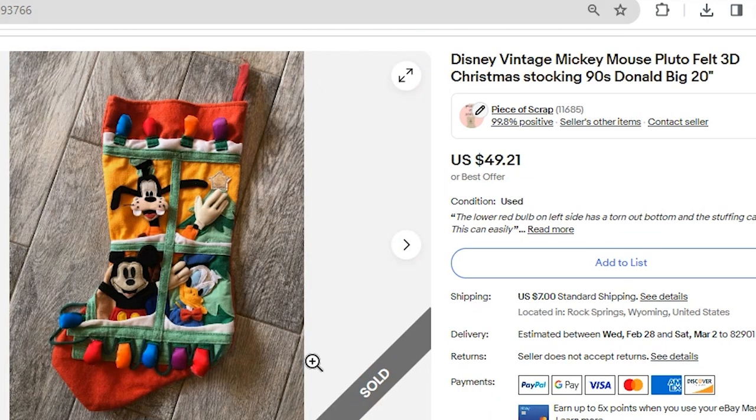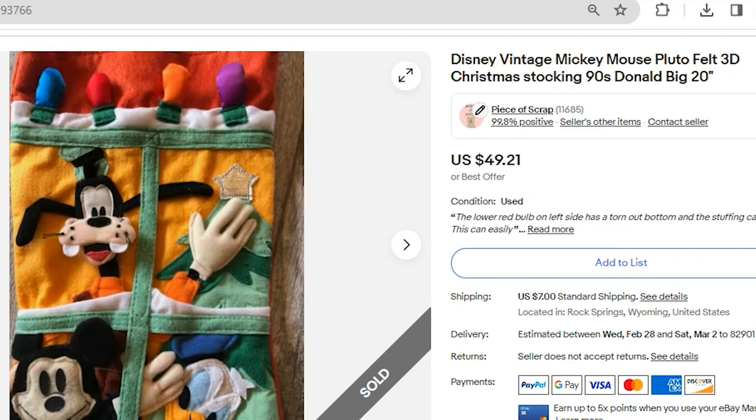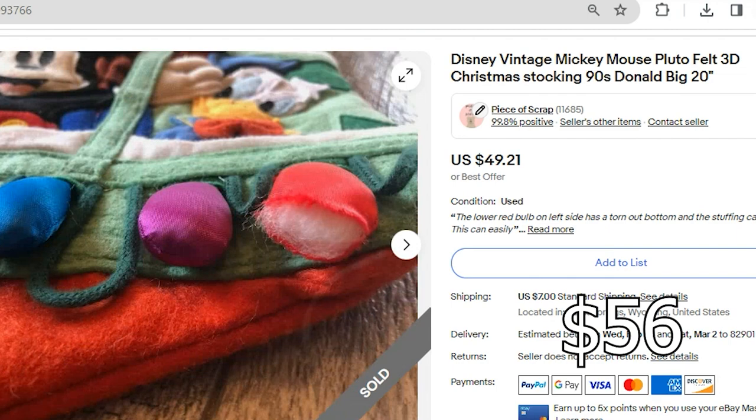And the next item to sell on eBay was a Disney Christmas stocking. Now, I don't believe this was authentic Disney. I do believe it was handmade. I paid $3 for this at a thrift store. It sold for $49.21 plus $7 shipping. So what is that, $56 total for this Disney Christmas stocking.